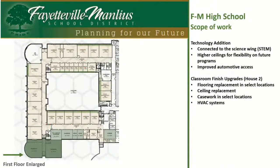And in the House 2 side, we have the technology addition, so that lower left-hand corner shows you where we would be adding an addition to what is now the science wing. The science wing and math wing is the lower level. That area would allow us easy access to bring vehicles in for auto tech, but also easy accessibility for our students. It also would be designed for the curriculum at hand.